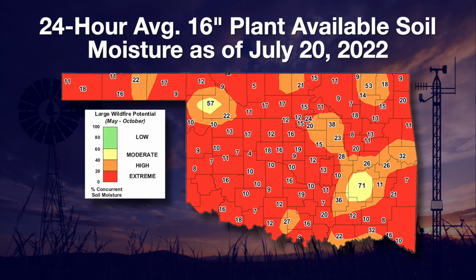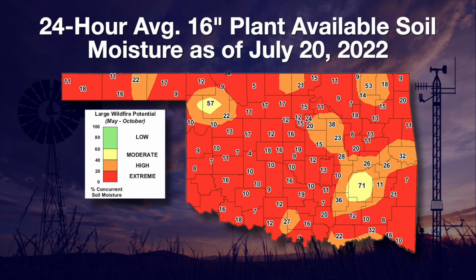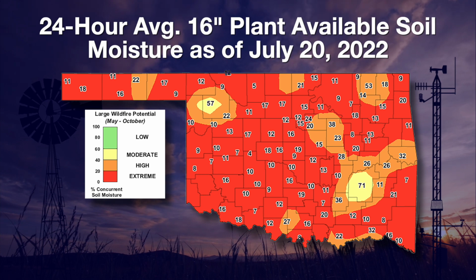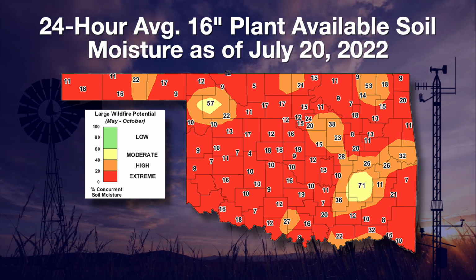And that's had a major impact on our soil moisture, as Wes Lee has shown you over the last few weeks. We take a look at this 16-inch plant available soil moisture. Most areas less than 25% plant available water, so really bad shape. And this is also indicative of danger areas for the large wildfires. We've seen that large wildfire up in Blaine County. Other areas are starting to see more fires. That lack of soil moisture at that level makes those areas prone to large wildfires, unfortunately.